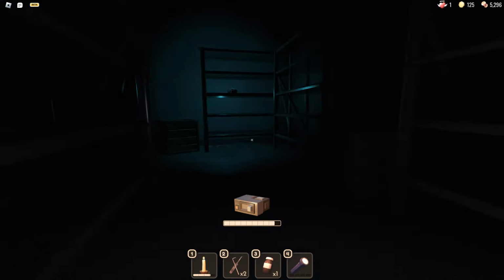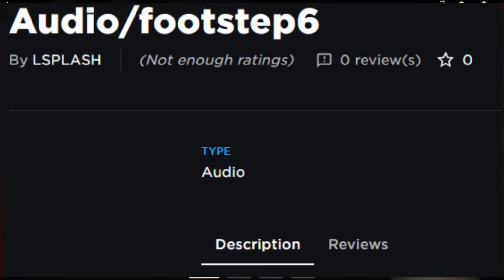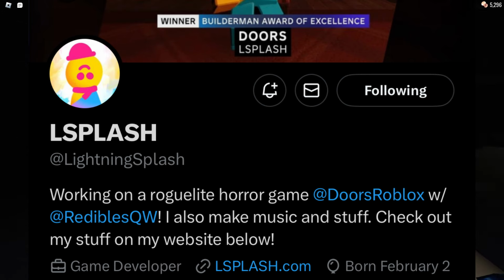We also have the image of the back doors here, most likely it's going to be in the modifier tabs, because we do know we're going to get modifiers in Doors. And also we got some brand new audio for more footsteps, and of course audios for Floor 2 leaks. Now moving on to L Splash and Twitter.